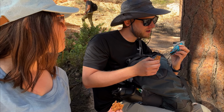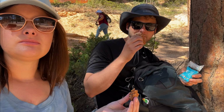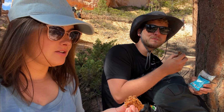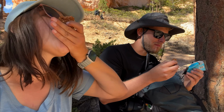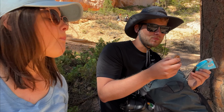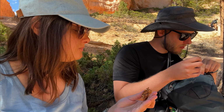Kelly bought peanut butter, hemp and flax bars. It was a variety pack. I think this one tastes pretty good. I think this one is better than the lemon coconut. It's alright. They're very dry. Yeah, well, the amount of calories that we need, it reaches it.